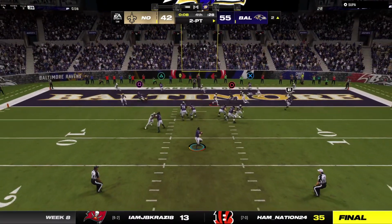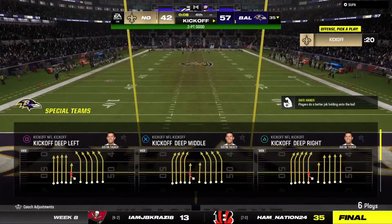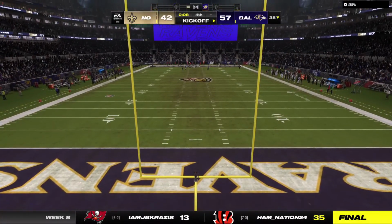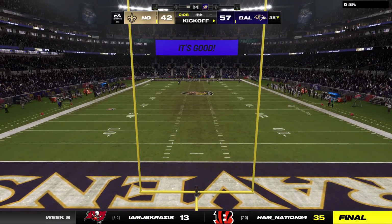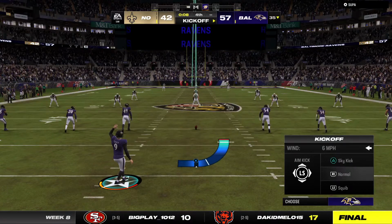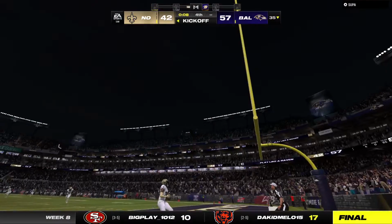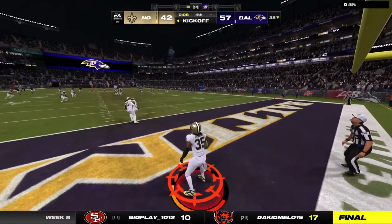They'll try and throw for it. And he's got it. So the 2-point conversion is good, and they add on to their fourth quarter lead. 57, Saints 42. Justin Tucker to kick off. Tucker now to kick it away following the touchdown.